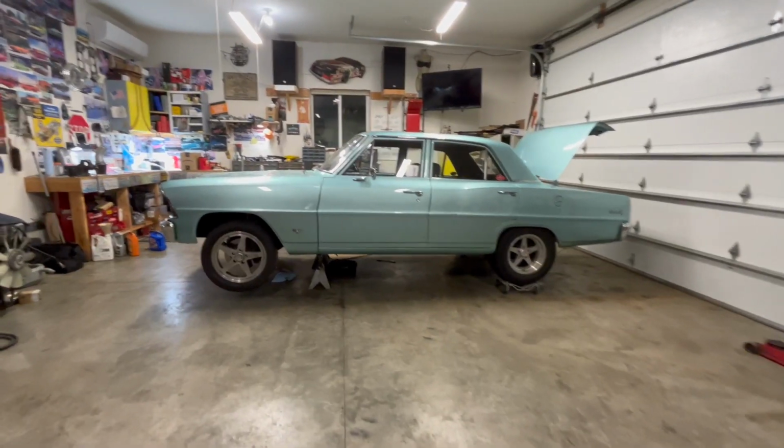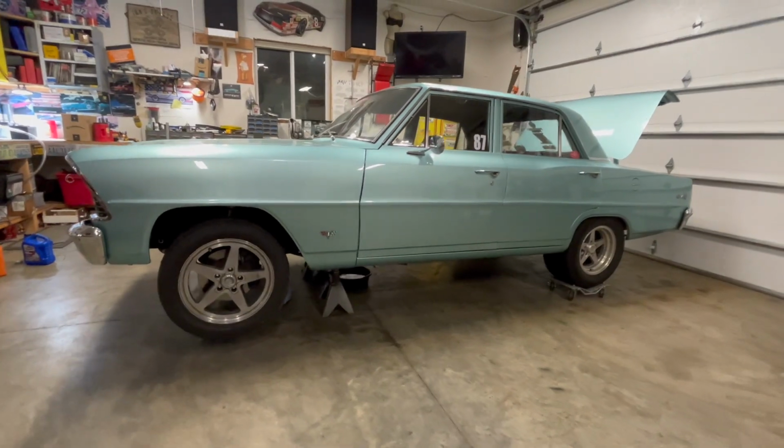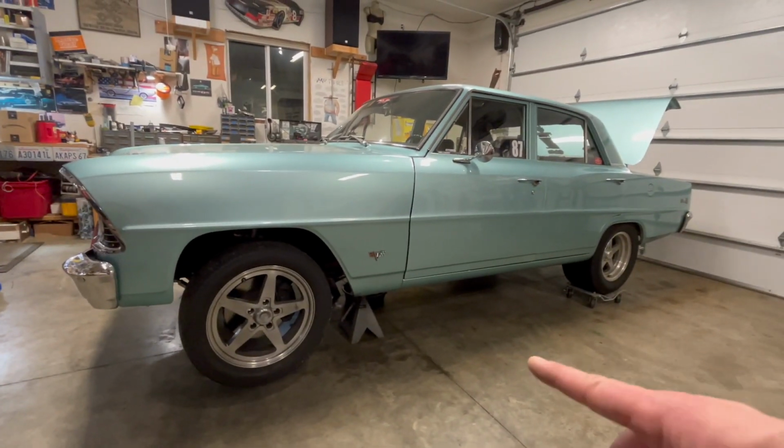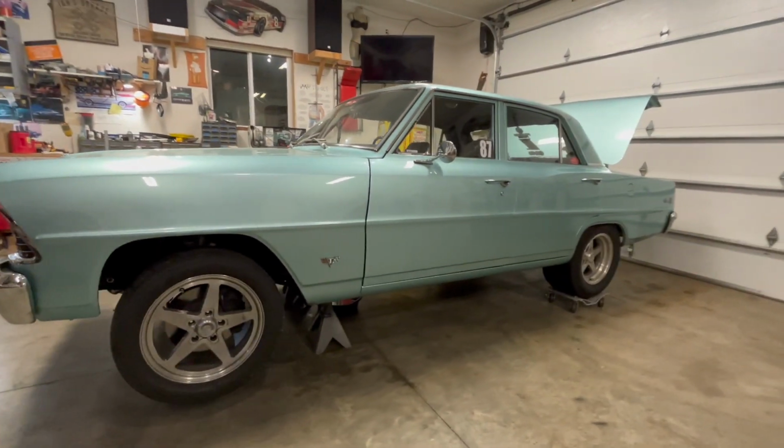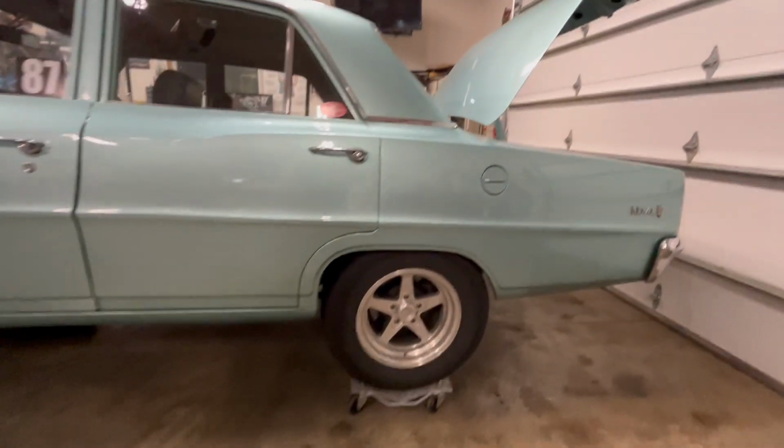Right after a night of installing the radio in the BMW, I have decided tomorrow we will be fixing the Nova finally. So this thing just needs a slave cylinder. I need to nut and bolt check everything in the car. I'm almost convinced that the rear end is loose, the upper or the lower bar.